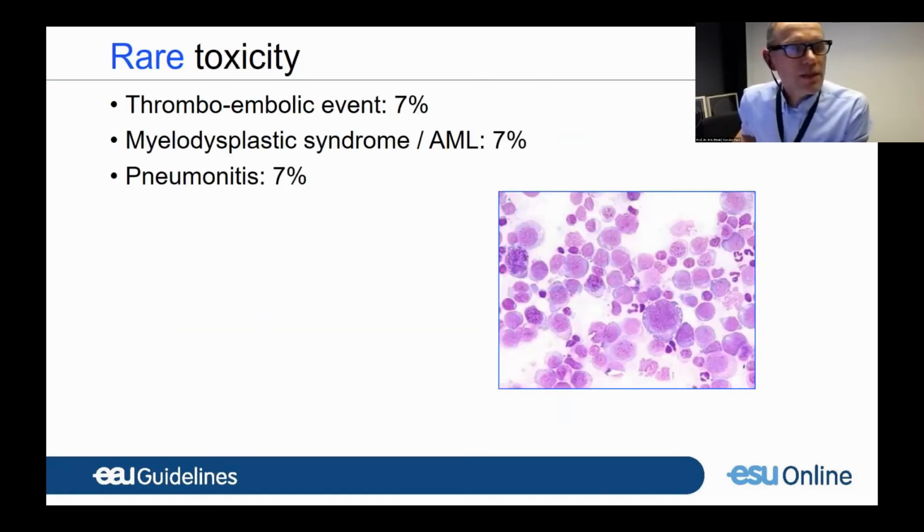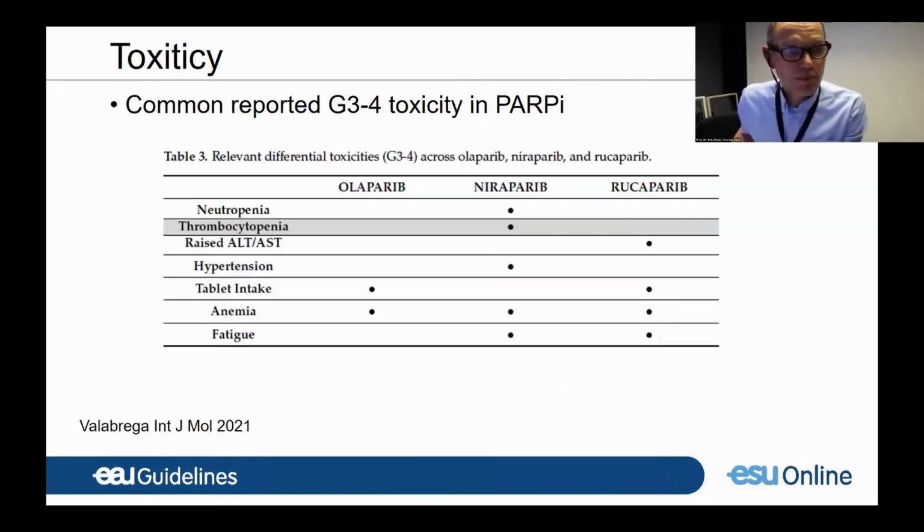So what are rare and potentially very lethal side effects? Thromboembolic events occur in 7% of patients, so it needs to be addressed there. The myelodysplastic syndrome was shown to be 7%, but in the data from olaparib now published so far, the data is much lower, and pneumonitis can occur in 7% of cases. So you need to know how to manage these toxicities in order to prescribe the PARP inhibition.